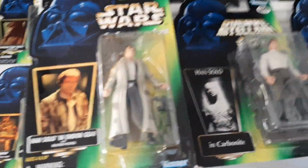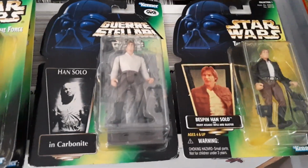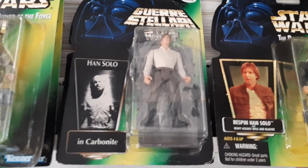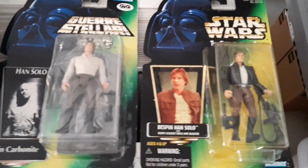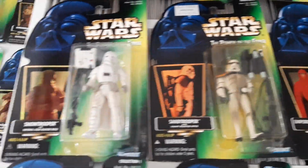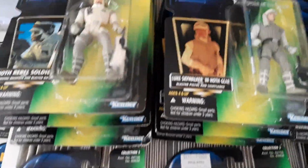And a few more here. There's a, that may be a Mexican Han Solo in carbonite. That one may be quite rare. I'm not sure, but we'll look it up. They'll all be going on eBay, guys.